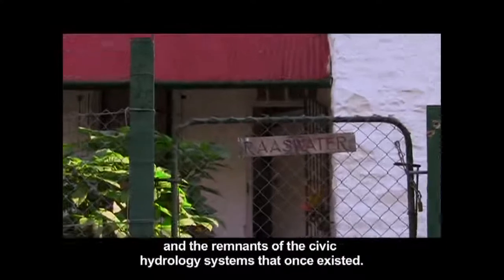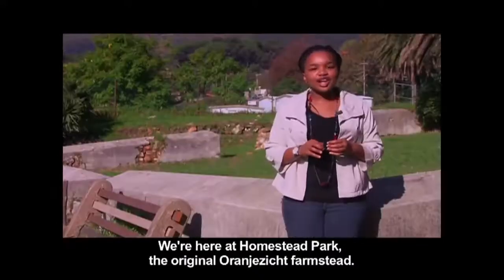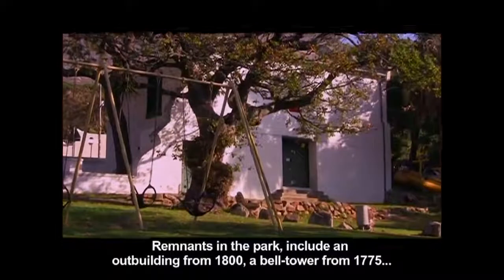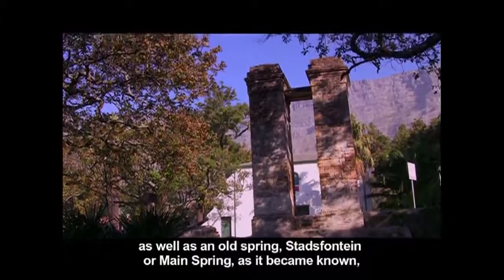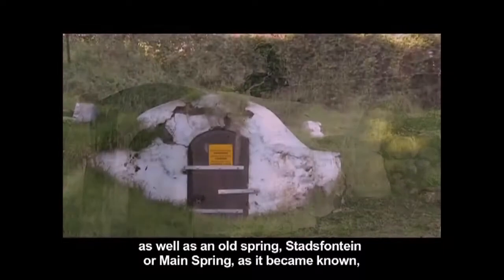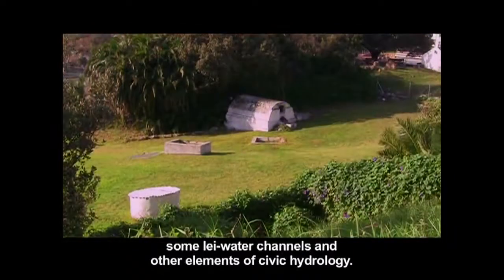And then there are the buildings and the remnants of the civic hydrology systems that once existed. But here at Homestead Park, the original Oranjezicht farmstead, remnants in the park include an outbuilding from 1800, a bell tower from 1775, as well as an old spring, Stadsfontein, or main spring as it has become known, and some leywater channels, as well as other elements of civic hydrology.